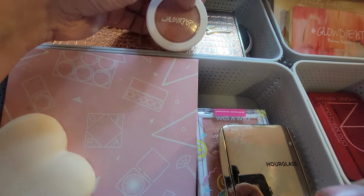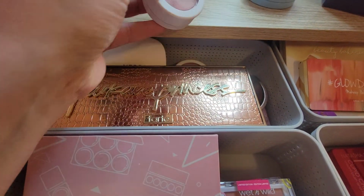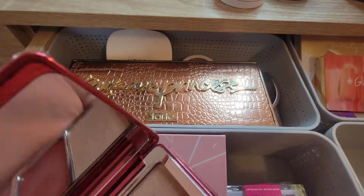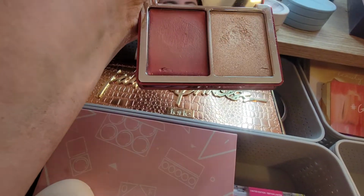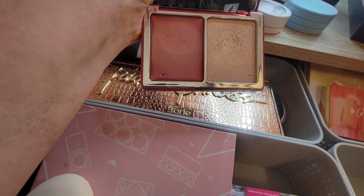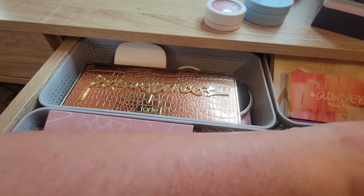This is so nice. It's pink with these golden undertones. Gorgeous. Definitely a keep. And then I have this Natasha Denona Cupid Cheek Duo. You get a highlight on one side. Sorry, I'm trying to figure out what's out there. There we go. Highlight on one side and blush on the other. So definitely keeping this. Very pretty.